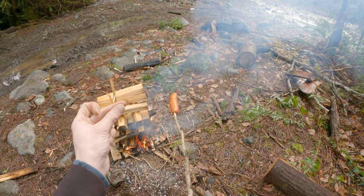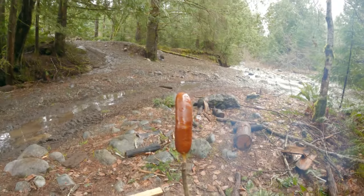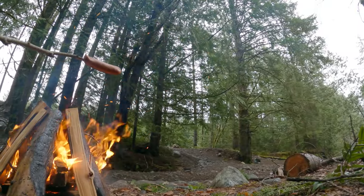Let's go ahead and get it cooked like this with some YouTube magic. Boom, just like that, our doggy dogs looking pretty freaking delicious. Let's eat up, boys. Sounds like we got a side-by-side coming through the woods. Oh, quad.